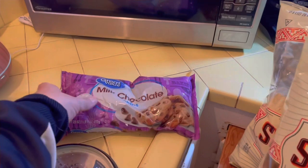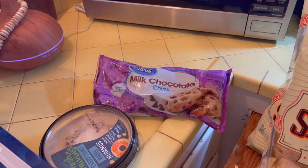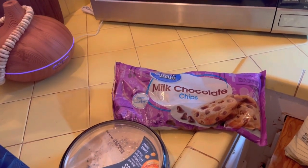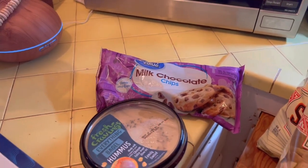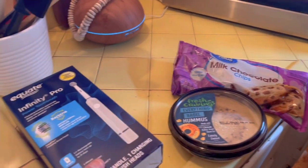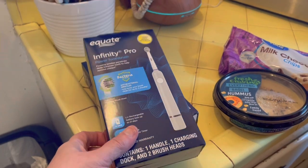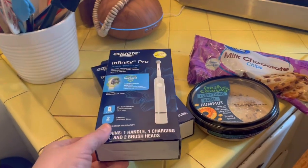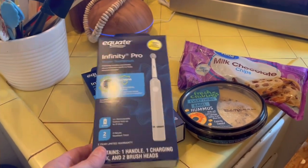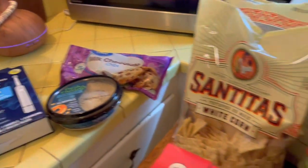because I keep chocolate chip cookie dough on hand so I can just pop one or two cookies in the oven for us at night when we want a cookie. And then I always have the hummus for my chips. And then I bought each of us an electric toothbrush because, you know, I went to the dentist the first time in 7 years and she suggested I use an electric toothbrush. And because Libby takes such good care of her teeth, she wanted one too. So that is our grocery haul for today.